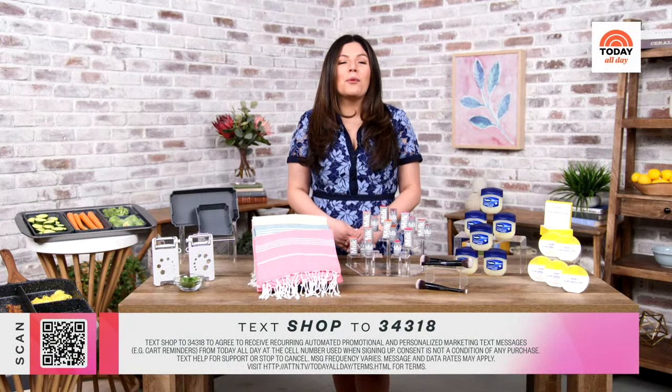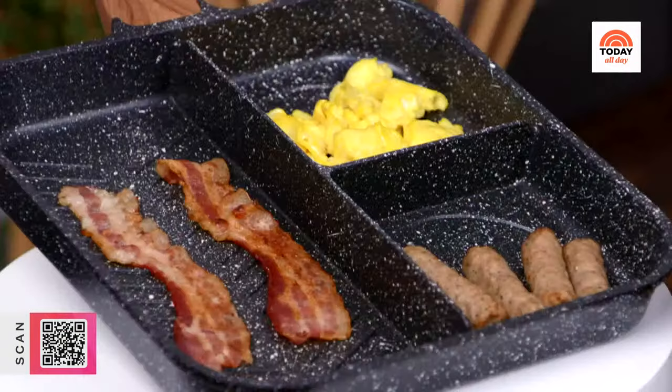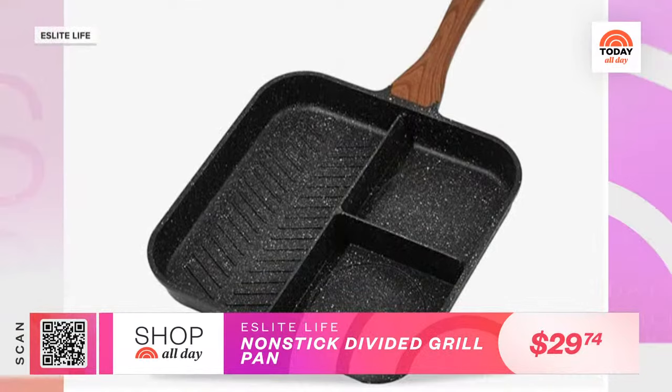Let's start in the kitchen. The less dishes we have to wash at the end of the day, the better. And this genius pan makes it so that you can whip up eggs, bacon, and vegetables all at once, and you only have to wash one pan. It is so cool. Reviewers love it for its form and function.